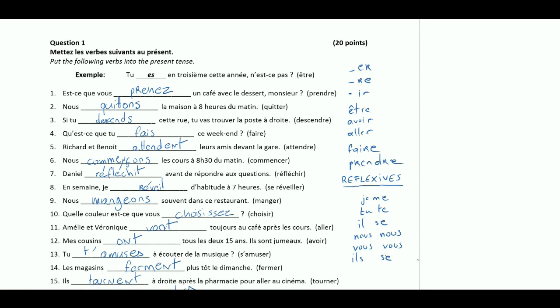Okay, this is the verb section. At this stage in year 9, at the end of semester 1, these are the verbs you need to know: the ER verbs, the IRE verbs, and the IR verbs. These are the three families of regular verbs.